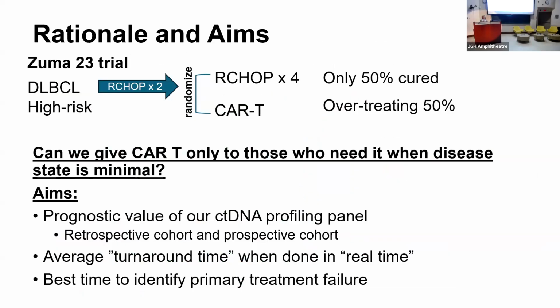So we have a clinical trial currently at the Jewish called ZUMA-23, whereby we have patients with newly diagnosed lymphoma that are treated with R-CHOP, and they're randomized to either get R-CHOP or a CAR T in the frontline setting. For the past 20 years, we've tried to improve on R-CHOP. Nothing's worked. Maybe if we use CAR T in the front line, that's going to be the winner. So we understand that we can cure 50% of patients with R-CHOP. By giving the CAR T, which I suspect this arm will win, we will be over-treating 50% of patients.